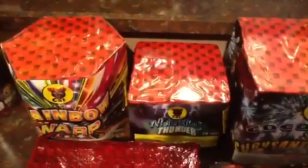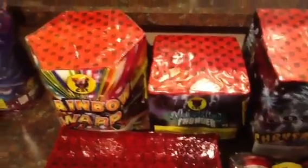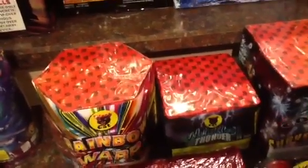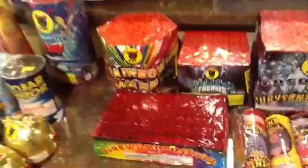Whistling Thunder. I would equate it to a Battle of Color almost. Not quite as good as Battle of Color though. It does silver whistling and crackling up to a color break, so it's not like a Thunder King or anything like that. But from what I've heard, it's decent, so figured I'd give it a try. It's 49 shots, so I mean, it's not very big for 49 shots, so we'll see how it does.